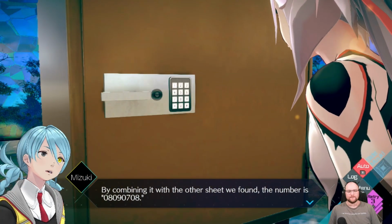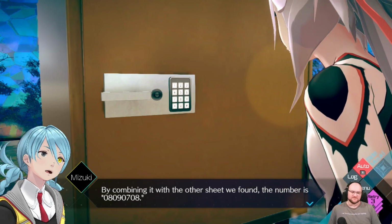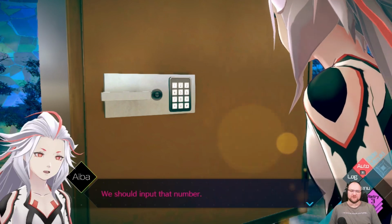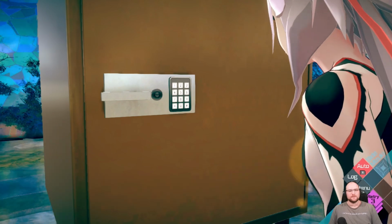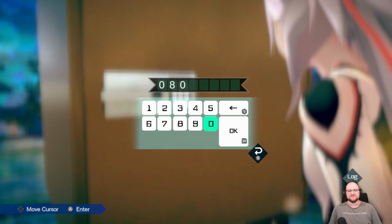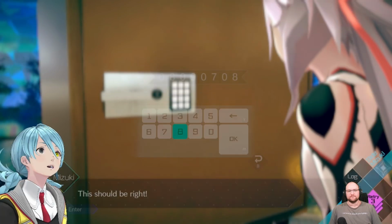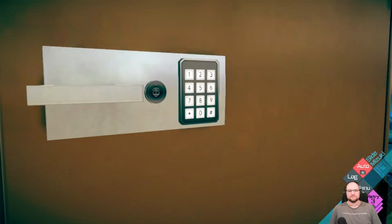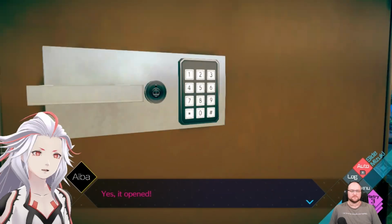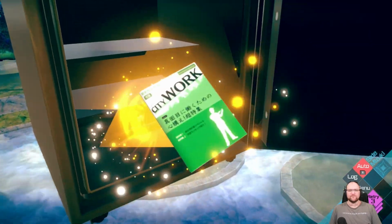By combining it with the other sheet we found, the number is 08090708. I guess we don't have to enter it ourselves. Well, do we? We do. 08090708. This should be right. Yes, it opened. That was an easy one. Thankfully, because we did all the work before that.